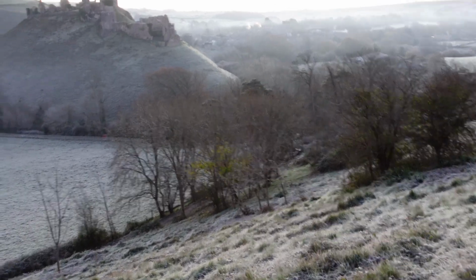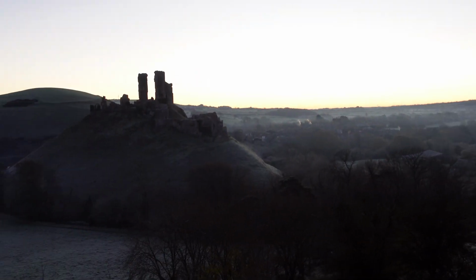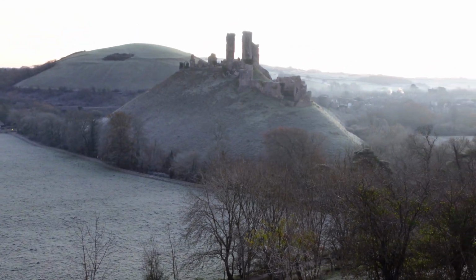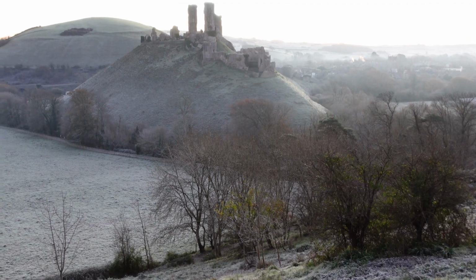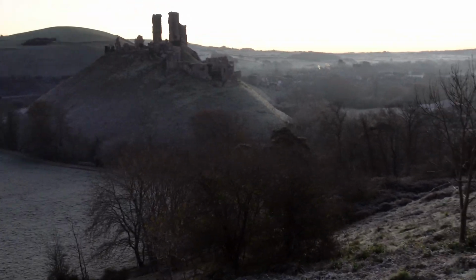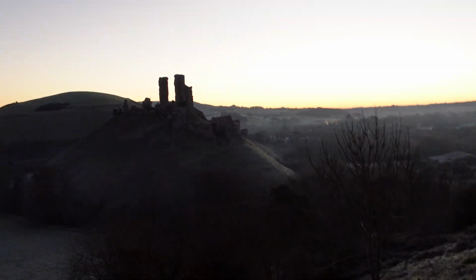What I have done in the past is walk down this hill as the sun is rising and tried to get the sun coming through a little window at the very, very top. You just sort of manoeuvre yourself around it to line it up, and it does come out quite well.